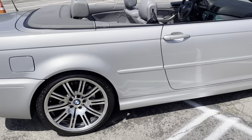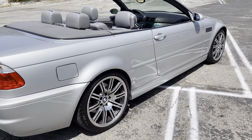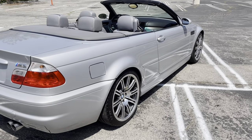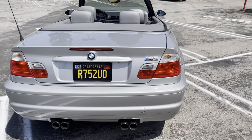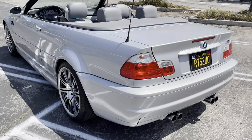It's got the 19-inch wheels. It's got Pirelli Super Sport Pilots that have about 4,000 miles on the tires. The car's never been in an accident. It is free of dings.